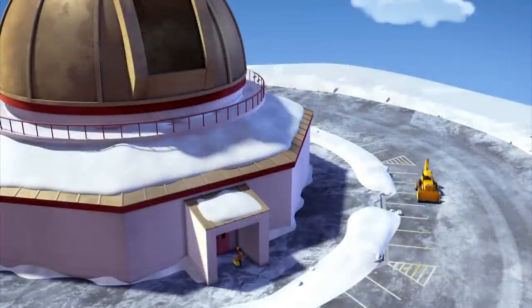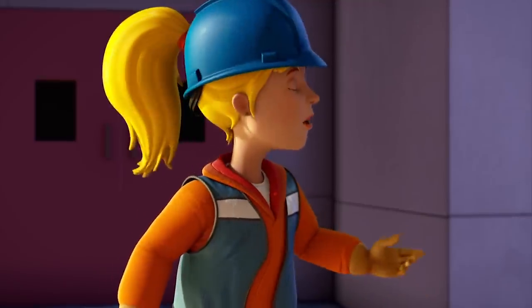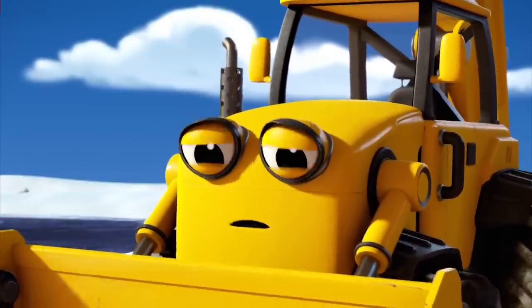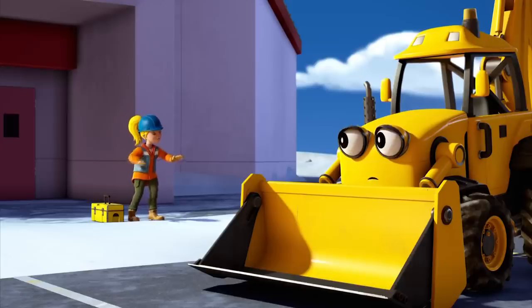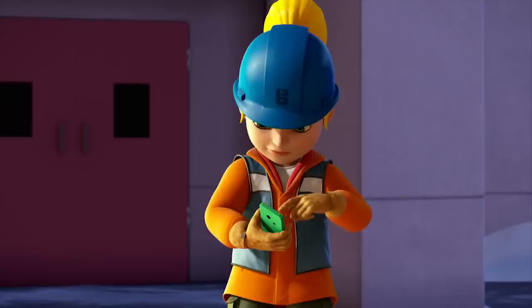Wendy! Wendy! Help! What is it? Wendy, there's been an avalanche. An avalanche? Where? And where's Tread? Tread's been buried. Down this hill, the avalanche just came whooshing down and buried him. And I couldn't dig him out because I haven't got snow chains. And... It's all right, Scoop. It's all right. Don't worry. You did the right thing not to try. We don't want you getting stuck too.